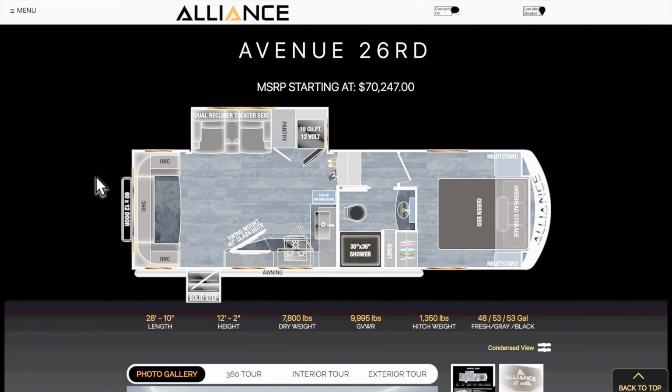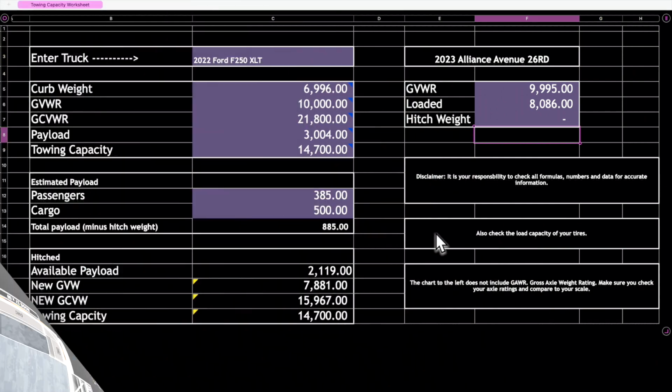Something you're going to need to do if you are looking to figure out whether your truck has enough capacity for this trailer is using the hitch weight online and dividing it into the dry weight. That's going to give you 17%. This trailer should be half-ton towable. However, because of how fifth wheels are towed, a lot of the weight is just going to hit the truck. Well, not a lot of it, but a good bit of that weight is going to hit the truck.